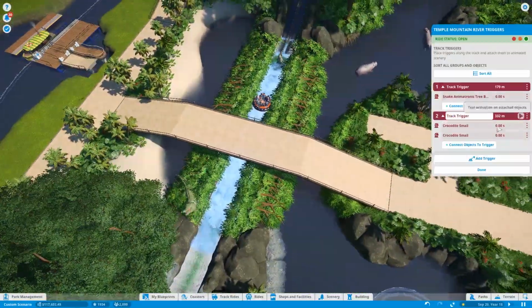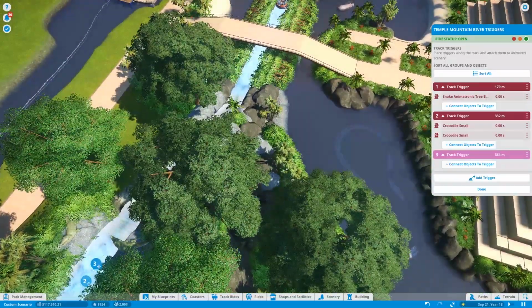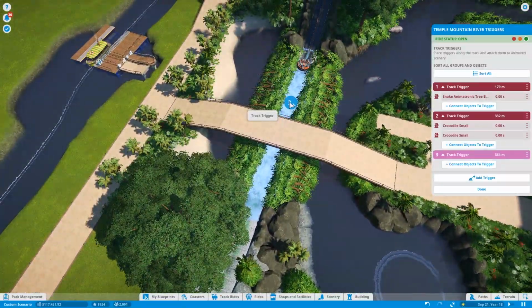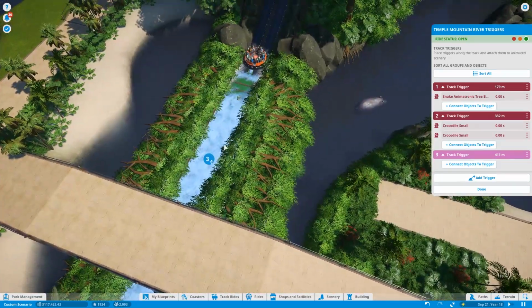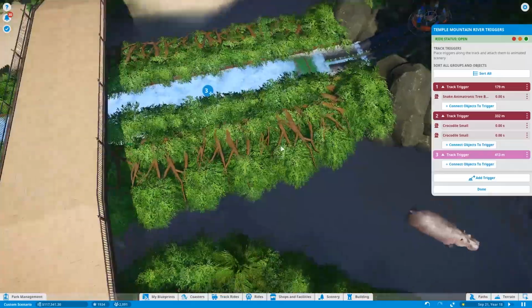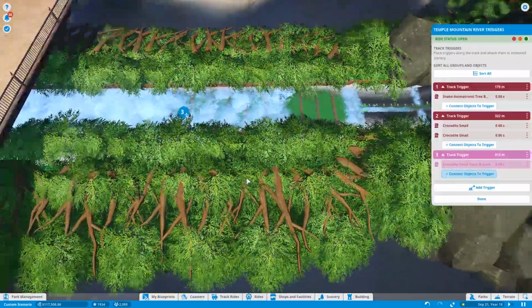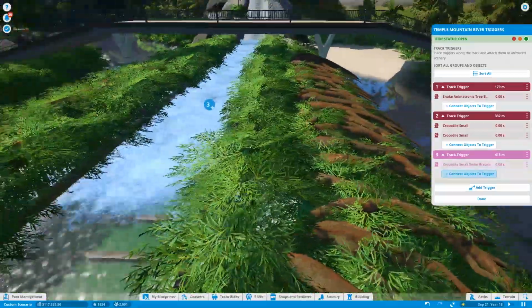This one will actually make a little bit more sense. So let's add a third trigger. Okay, so it starts from over here. Third trigger, I'm thinking somewhere around here. Okay, like this? I don't know. Anyway, so, yeah, I don't know. I don't know anything right now. I feel like an idiot.